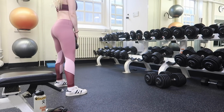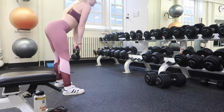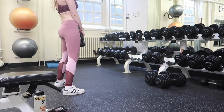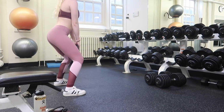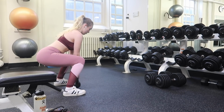I never know if I'm doing these right. I'm probably not, but they're like deadlifts with a kettlebell, and you basically just go down with a flat back and then really squeeze your glutes on the way up. And then you have to do what's called an ugly butt in the fitness community. So anytime you're doing a glutes activity, you always want to squeeze your butt really hard at the top because that's what changes the muscle.